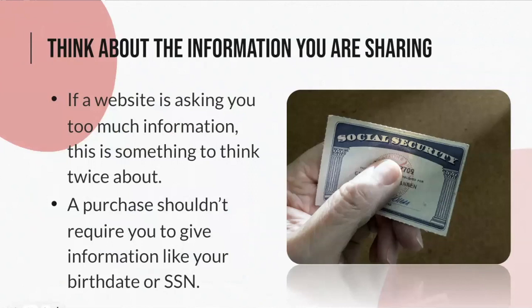Another important tip is to think about the information that you are sharing. So if a website is asking you too much information that you think is unnecessary, then you want to think twice and maybe refrain, of course, from typing that in. And a purchase shouldn't require you to give any information such as your birth date or your SSN or really anything other than your name, email, and address if they're shipping you something, and as well your credit card information.